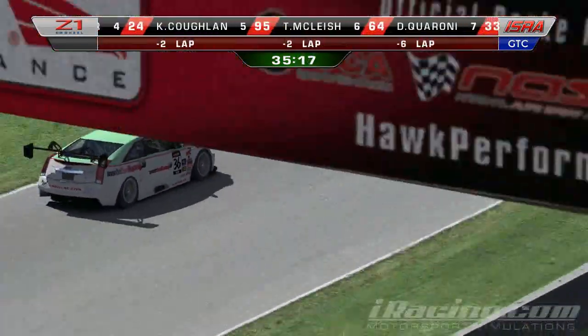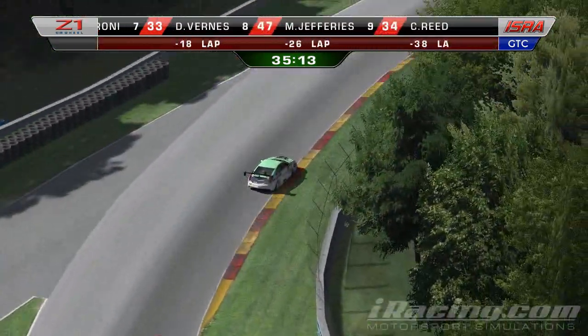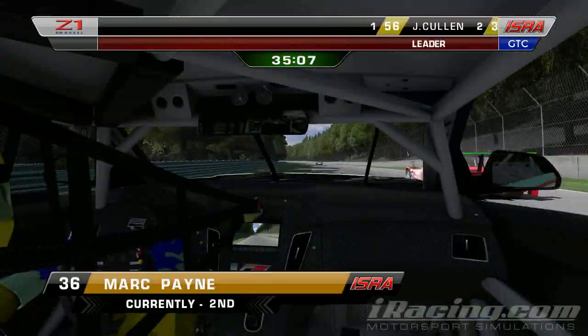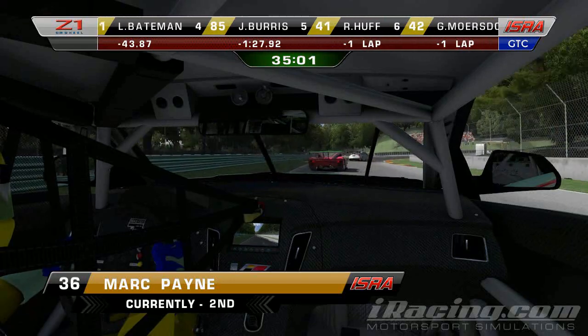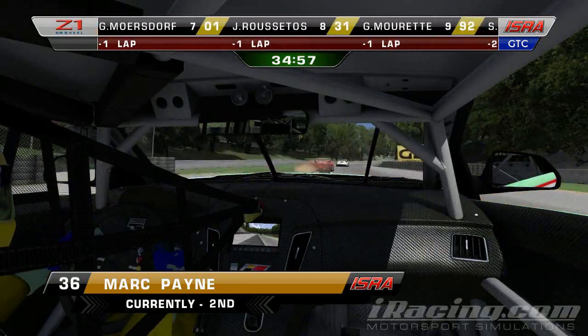So that is still a potential battle. Russell Cow is really going to have to turn up the intensity in this last stint. He's only got 35 minutes to make up about 11 seconds on Colin McLean. Both of them, of course, made their pit stop. Daniel Gralty is currently being shown as the race leader. He has yet to make his final pit stop.